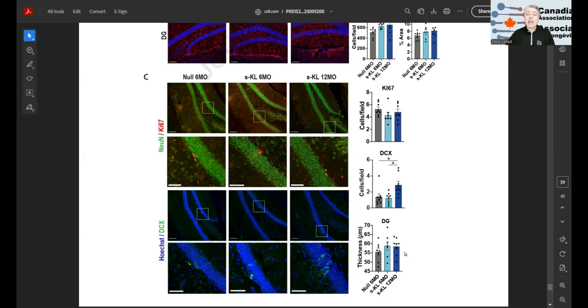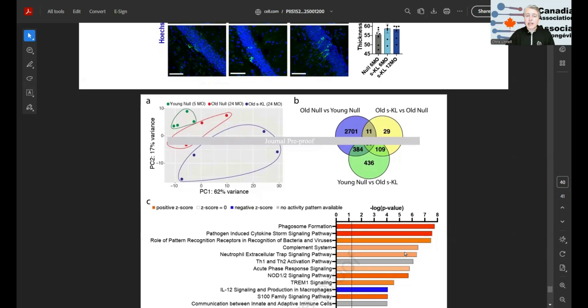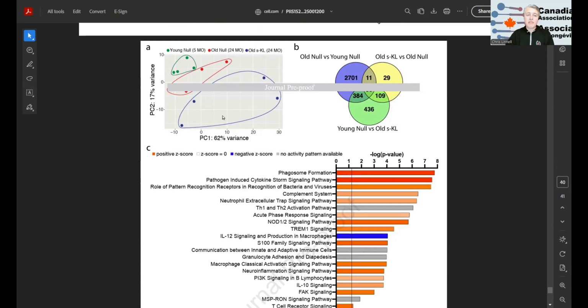reach significance. Finally, they looked at the transcriptomic profile in the hippocampus, and they found 3 distinct clusters of variants between 5-month-old control mice, old control mice, and old Klotho-treated mice. And looking at this Venn diagram on the right, which shows differentially expressed genes between either young control mice, old control mice, or young control mice and old Klotho-given mice, there was a much greater number of differentially expressed genes between the young and old control mice compared to the young control mice and the old Klotho-given mice, which indicates that the old Klotho-given mice were much closer to the young control mice in terms of gene expression.